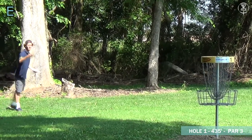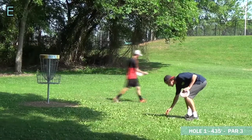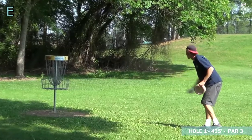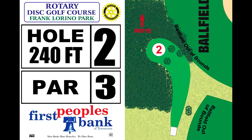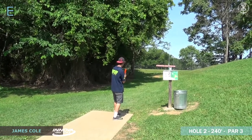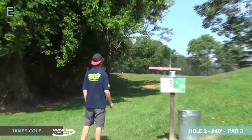Snappy is a comebacker. If he shores that up, a lot of people are in trouble. Snappy's got a huge arm. 240-foot hole, into the woods. He has almost nothing back there. I've never seen anybody go there.